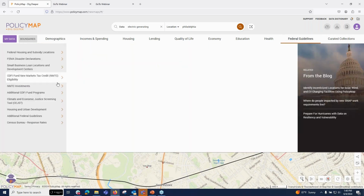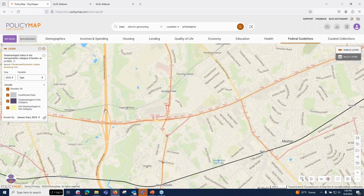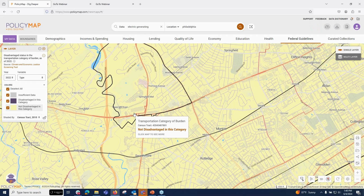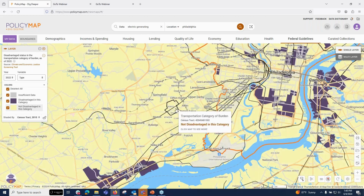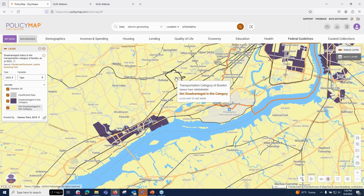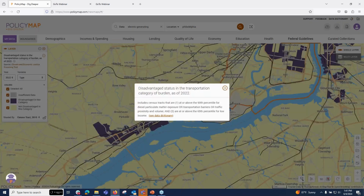And then one of the CEJST indicators is related to transportation. So it might be interesting to put that on top. So anything that's yellow on our map is not transportation disadvantaged, but anything that is purple is. So it is showing, once again, some of these places in Chester as transportation disadvantaged. That means you can always click on the eye. When you're looking at a layer on the map in PolicyMap, you can always click on the eye to get more information. These are census tracts that are at or above the 90th percentile for diesel particulate matter exposure or transportation barriers or traffic proximity and volume. And they're above the 65th percentile for low income.